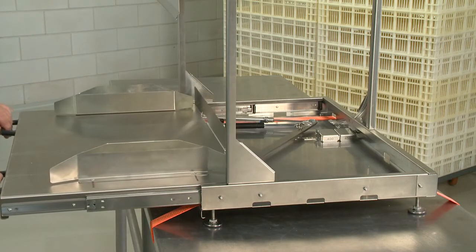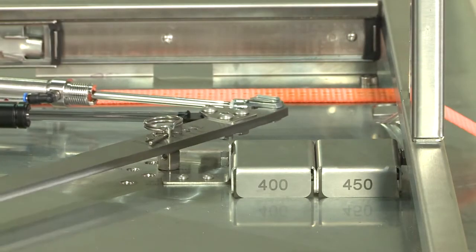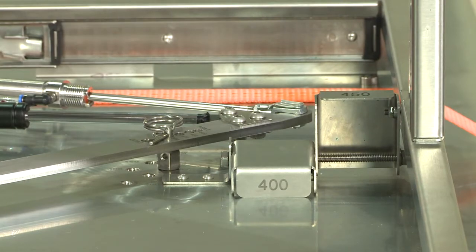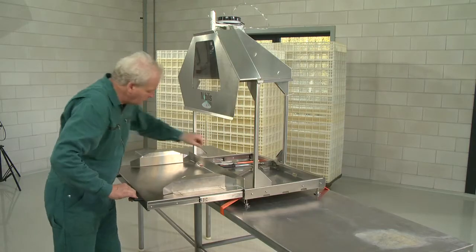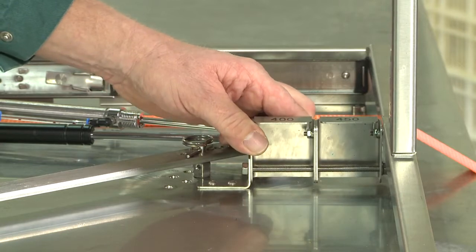From factory preset, the draw stroke is set to a crate depth of 500 mm, 19.5 inch, and a dosage of 16 milliliters. When using a different crate size, the settings have to be changed as follows. Pull the draw out of the device until two metal limitation flaps are visible and can be moved.